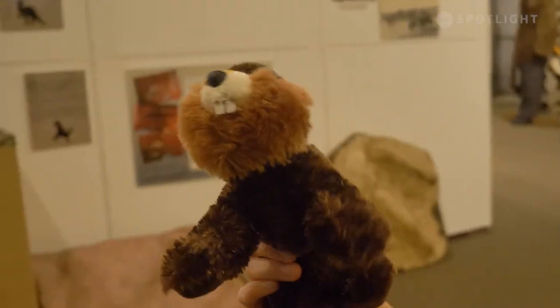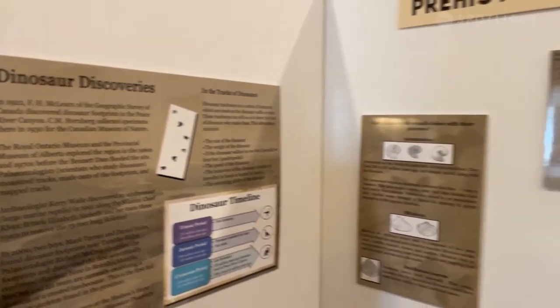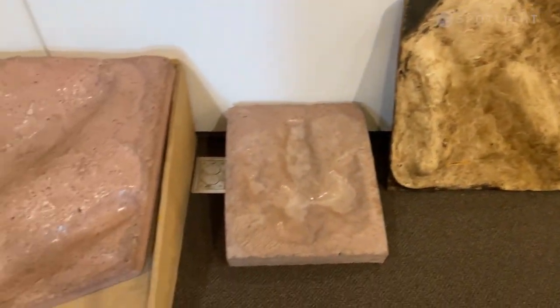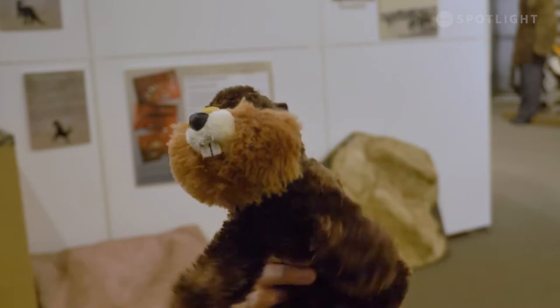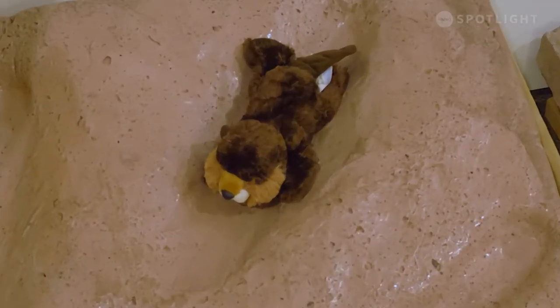Did you know 100 years ago dinosaur footprints were found in the Peace River Canyon? Those dinosaurs were millions of years old. In fact, we have some rare footprints here. The footprints are called Irenosaurus acutus, and they belong to an ancestor of the Tyrannosaurus rex. Only no bones have been found belonging to this dinosaur yet. Look how big the footprint is compared to me. Good thing I wasn't around back then, I would have got squashed.